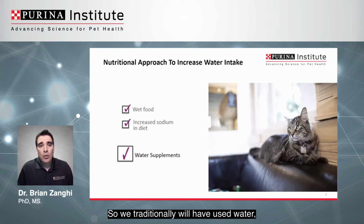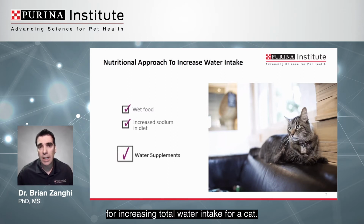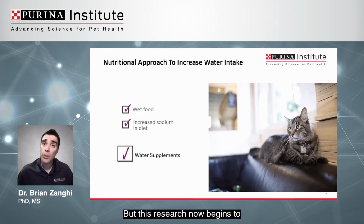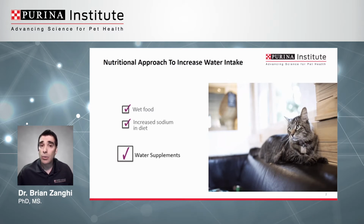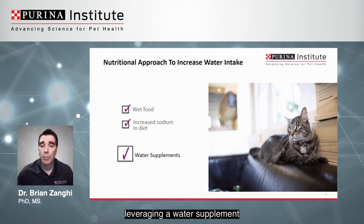So we traditionally will have used water or wet food or diets enriched with sodium to have a strategy for increasing total water intake for a cat. But this research now begins to indicate that we can have another approach by leveraging a water supplement for stimulating or increasing water intake.